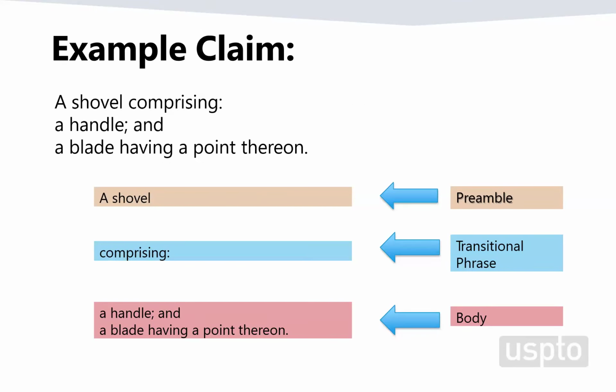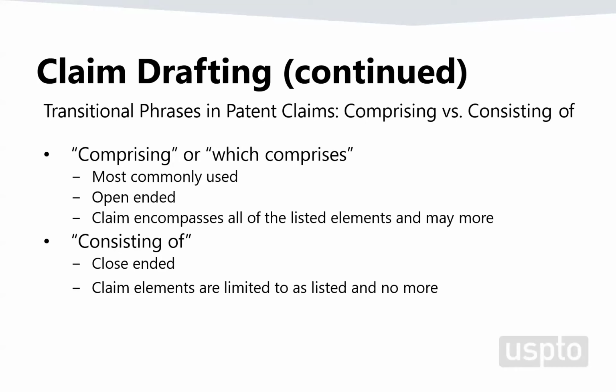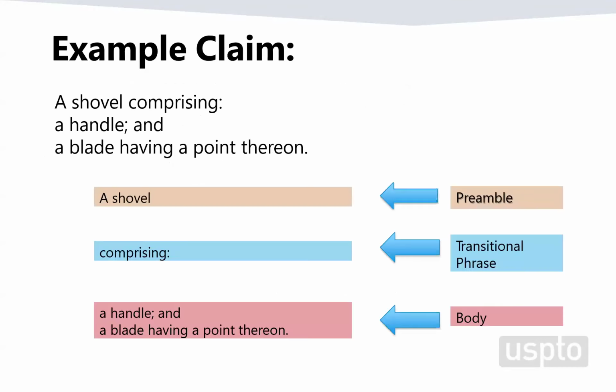All right. So an example claim, another one here, we have a shovel comprising. So we say comprising, so it's open-ended, which means that it can have things other than those parts. So a shovel comprising a handle and a blade having a point thereof. Okay. The shovel is the preamble. Comprising is the transitional phrase. A handle and a blade, that's the body. All right.